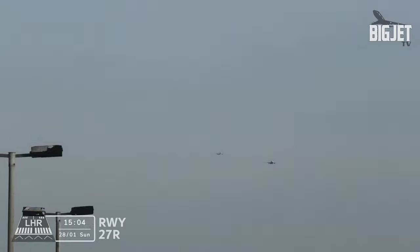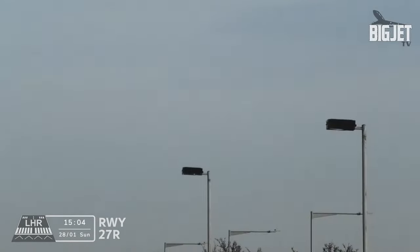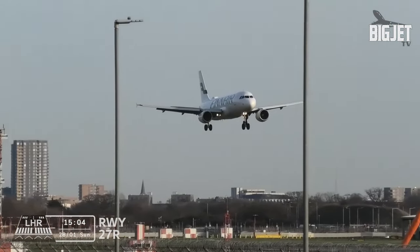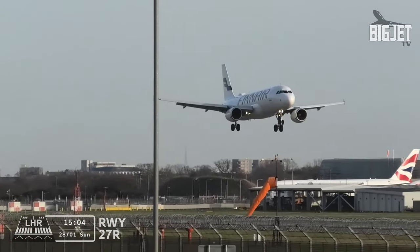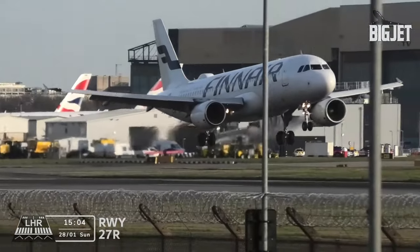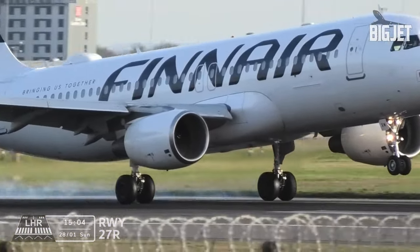So here we go, folks. They're lined up. Car DTZ, Finnair on the line, then British Airways 320 after that, is a 350 BA jet. Okay, here we go, folks. We're at about 150 yards from the 1,000 foot marker, I think. Finnair first to come down. See, they are.